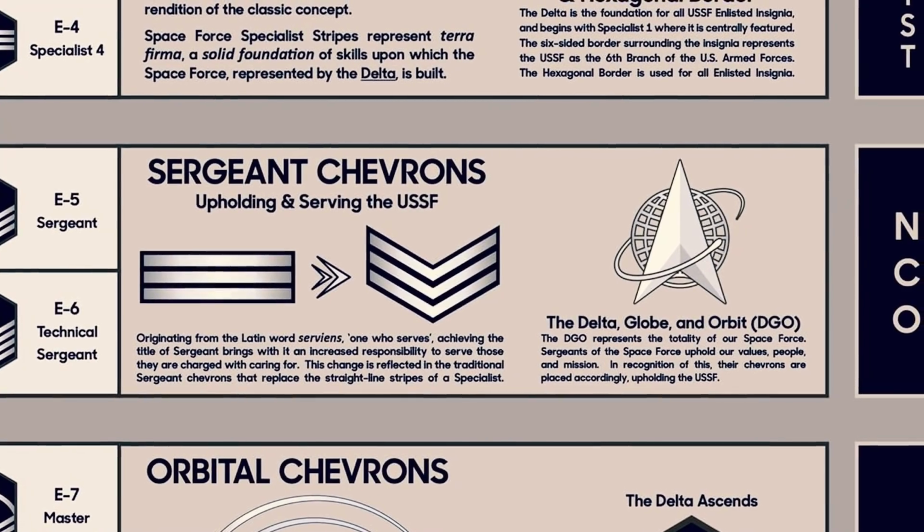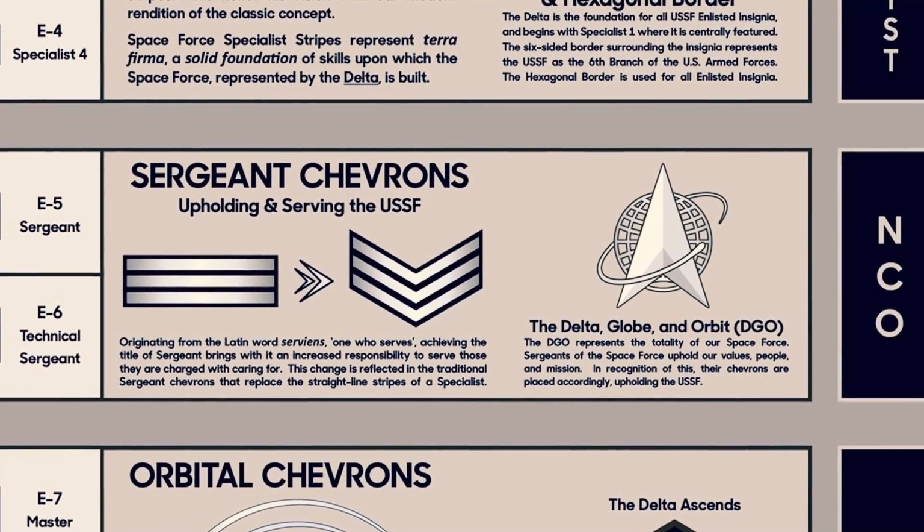and then they earn their Delta globe in orbit, which is like an enhanced version for increased responsibility, which I was like, can we just call this the dog, the Delta orbit and globe right there? Because I think that would be like the equivalent of cool things to say, like it'd be a cool ceremony to earn your DGO if that's it. I think that the Space Force could make traditions off of that.